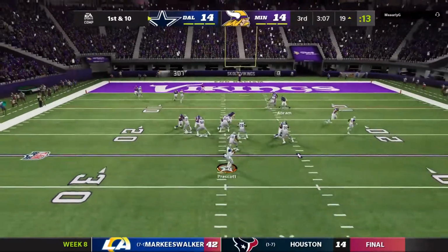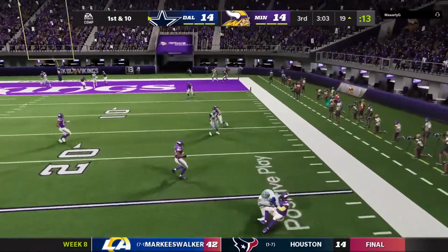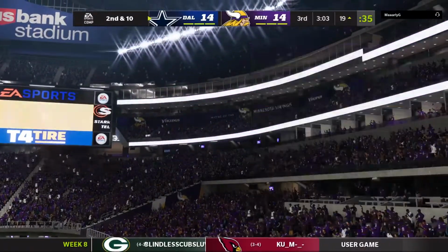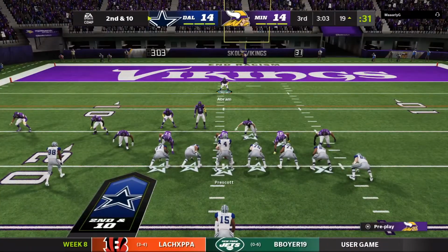From the red zone now, Prescott. Flushed out right, and he wisely will throw that one away. Oh, that's got to frustrate him a little bit because they nearly got to him there, and it would have been the first sack of the game. Instead, they're able to influence the release, and they did force the incomplete pass.